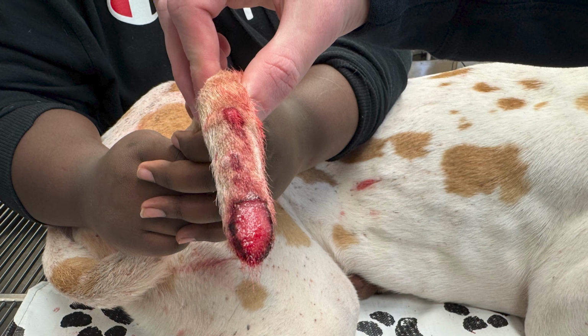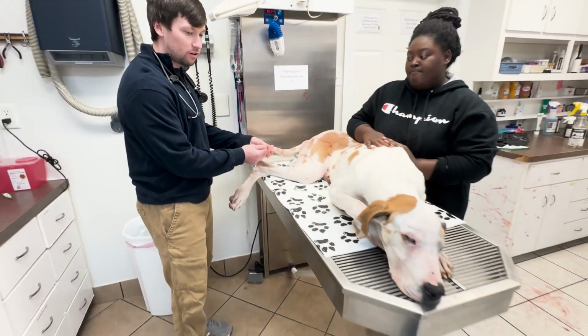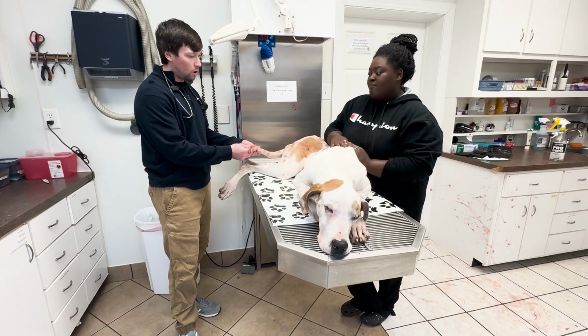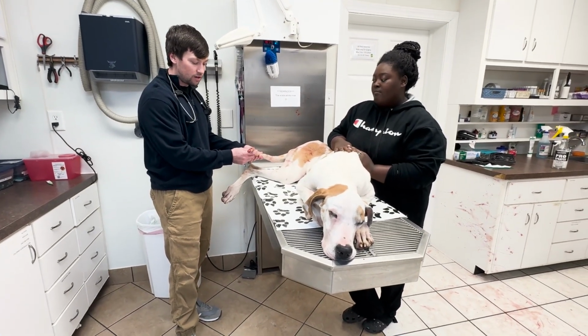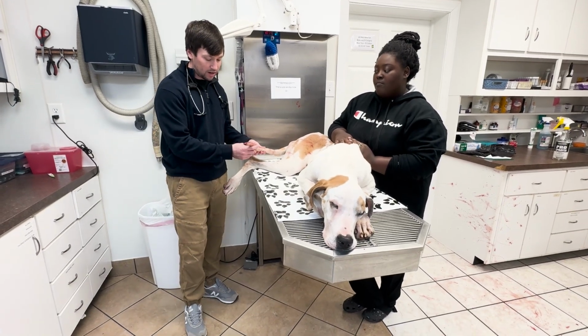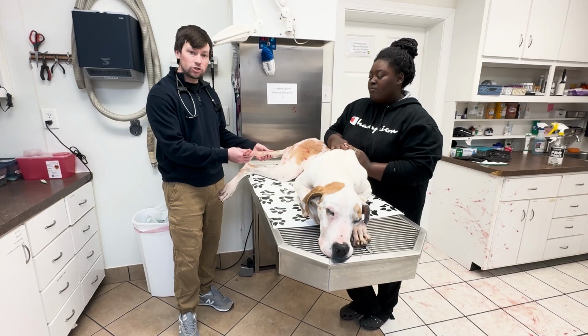This is a major problem in these guys. What happens is that they continuously wag their tails and just hit it back and forth on furniture, cages, walls. It gets really irritated and it's very hard to heal. There's not great blood supply to this tail back here, so getting the skin to heal back over is a very difficult situation, but we're gonna show you how we do it.